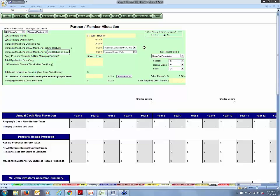Okay? I hope everybody understands that, because I'm sitting here in front of my microphone and talking to myself, and I just hope people get it. All right, so that's how we choose these. So let's say it's going to be an 8% return. We put 8% in here, non-cumulative. Apply the preferred return to all non-managing partners? No, we're just going to do it on the managing partners.